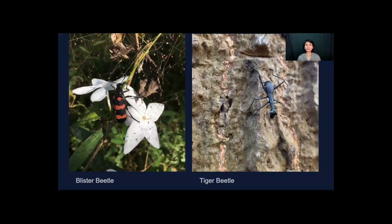Now we have the blister beetle to your left. The blister beetle, look how beautifully colored it is, a bright red and black beetle. Bright colors in beetles, as in many insects, are indicative of toxicity. They are like a warning sign. These insects would then be unpalatable, meaning that predators like birds, for example, if they feed on them, would not be able to take it. They'd either spit it out or vomit it out.